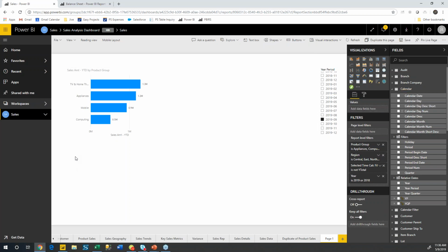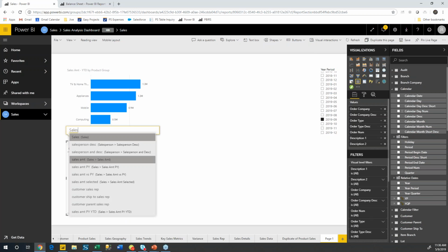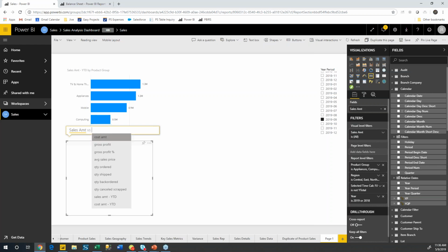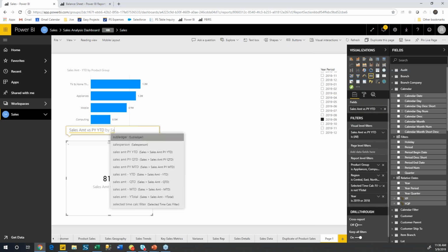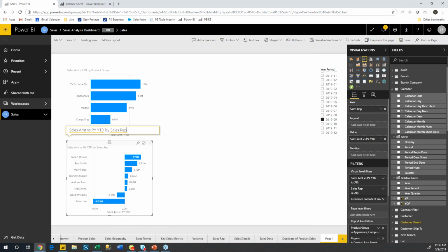Okay. So I go back here below that and double click. Maybe here I want sales amount. We'll do a waterfall chart, like we showed you a variance on sales. So sales amount versus PY year to date. And I want to look at that maybe by sales rep. And then I want to do this maybe not show it as just a bar chart, but as a waterfall.